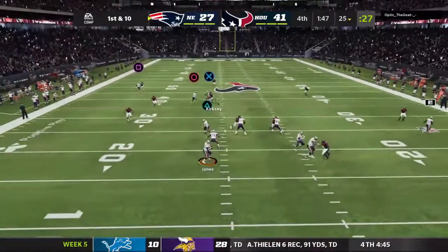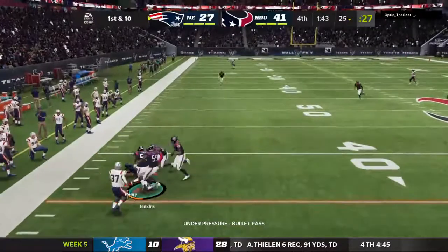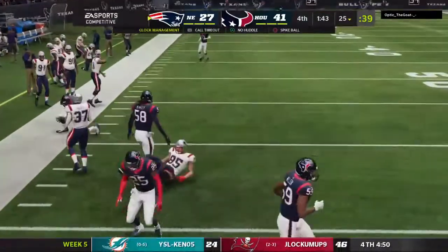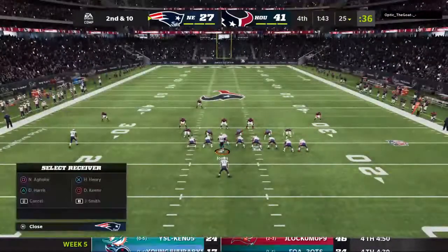And when you start plotting for this drive, when you start thinking to yourself, okay, what are we going to do? You don't go away from what you did before because that worked. But you have to be prepared for wrinkles and counters because you know they'll make some adjustments. 2nd and 10.